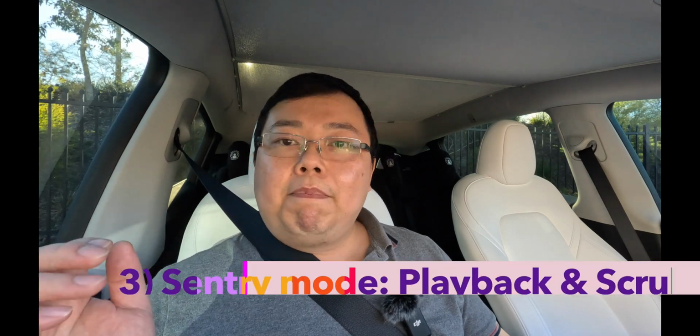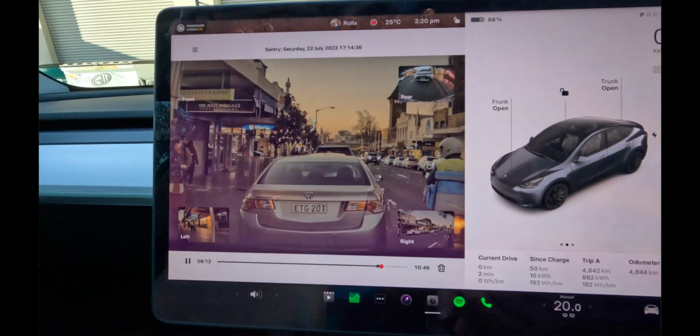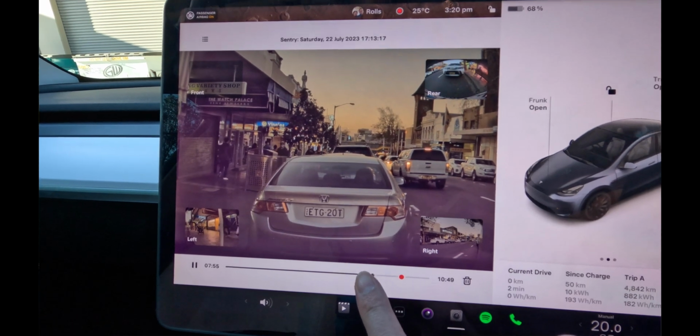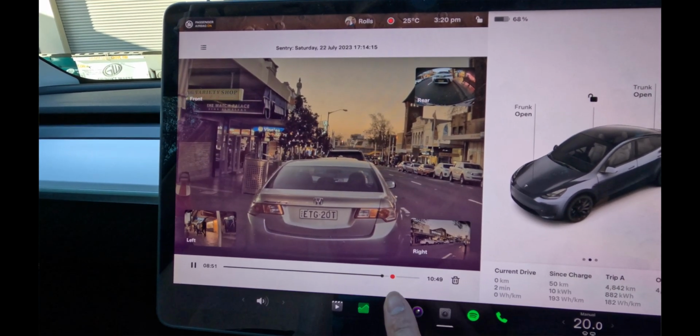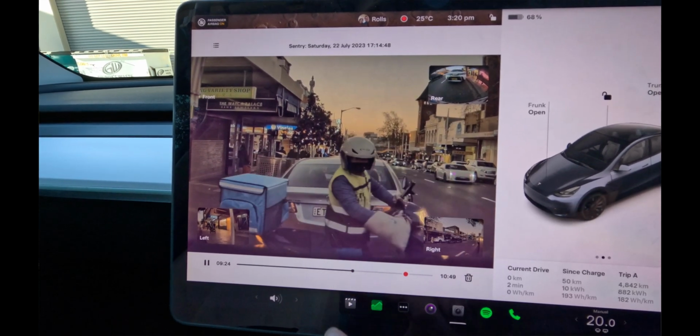Okay, number 3, playback and scrub speed. I'll put up a video overlay here in a moment. You can see that the scrolling isn't always smooth and accurate, and yes, there's a red dot where the Sentry event was triggered, but if you wanted to see a bit further back, you can see this video is 10 minutes 49 seconds. I don't have 10 minutes 49 seconds to look through. I'd like to be able to scrub at 2 times or 3 times speed at minimum, in order to get through the video and see what I need to see. If that could work, then I'd be really happy.